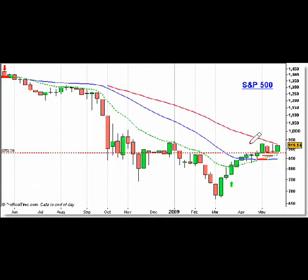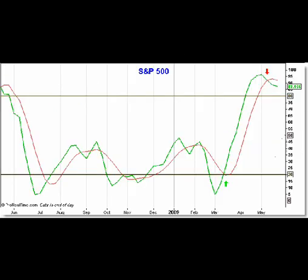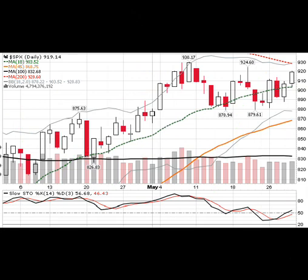NASDAQ is basically the same thing. It's trading in a narrow channel. I would move our stops a little bit higher. We are encountering the 200-day here, so careful. And as far as stochastics, the weekly is still flashing a green arrow to be warning to be careful.